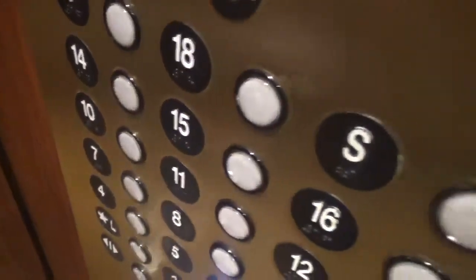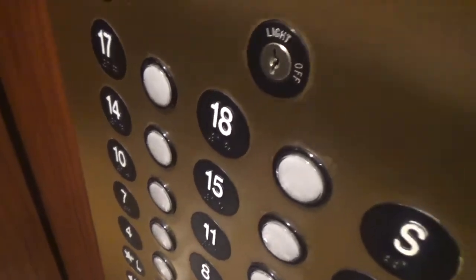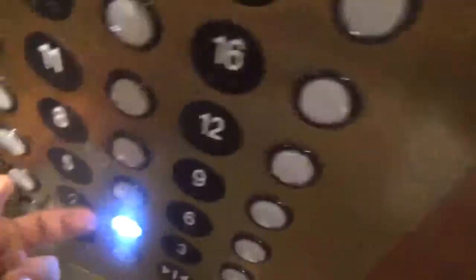Going down? Which floor? Is there enough room for us? Yeah, I think so. What floor are you guys going to? 12th. Lobby? Yes. Thank you. We're getting off at 2. These are Dovers.